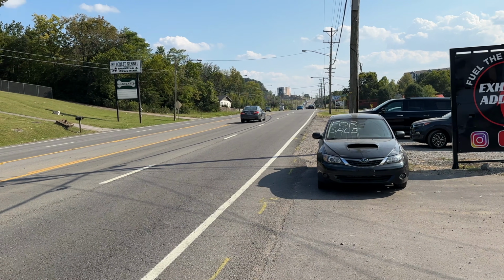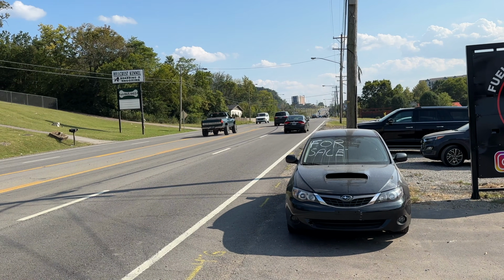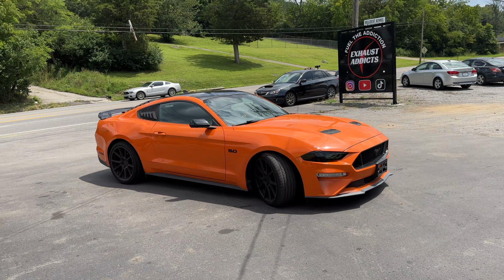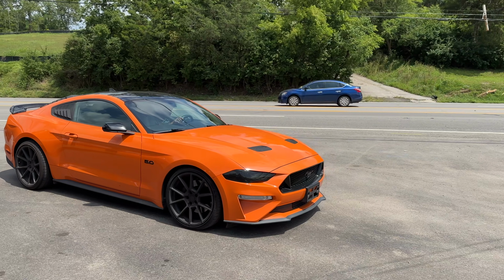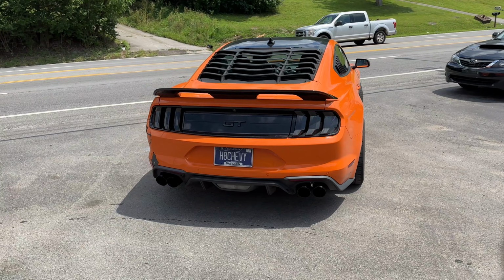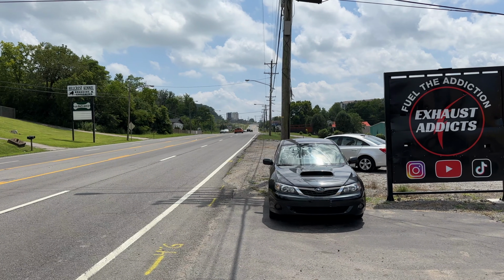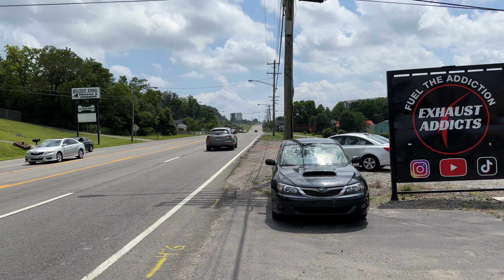Sounds so good. Beast mode deserves that one. Enjoy, guys. You can still hear it. Love it. Look at that. It's sexy, man. Certain cars look good in this color, and that's one of them. Yeah. Not every car will look good in this color. It's just cleanly done. Nothing crazy. Wow! Beast mode!